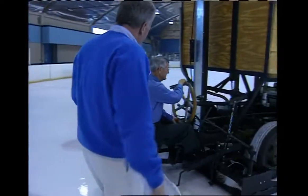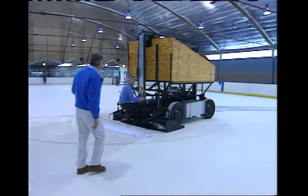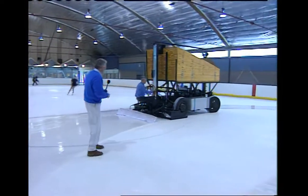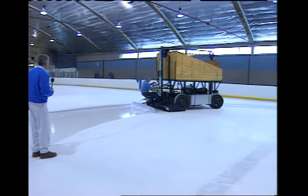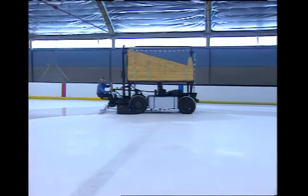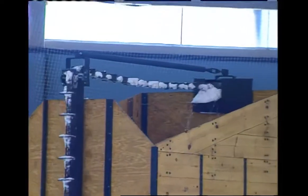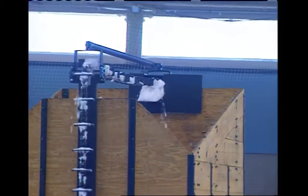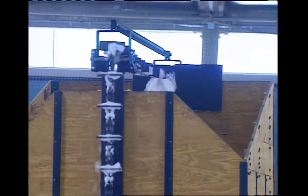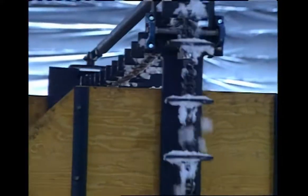Boy, this thing moves. It'll move right along. I'm having a hard time keeping up with you. Well, I've got to keep moving or else I'll lose traction. Whoa! Richard, can you slow it down for just a minute?